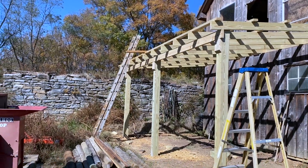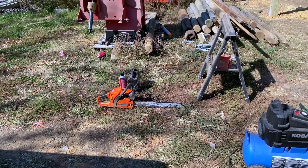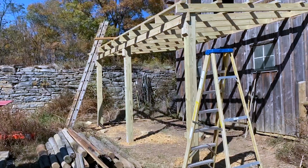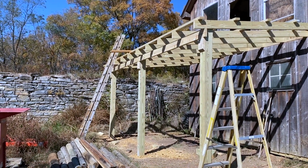All right, the posts are topped. The chainsaw, it needs some love. Ran good, surprisingly. But yeah, that blade just might be toast. So anyway.